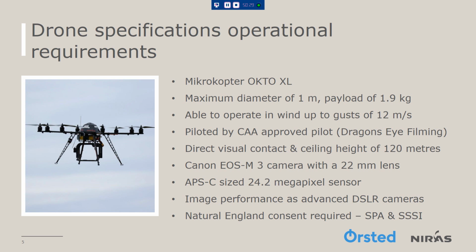NIRAS, my employer, has a drone unit in Denmark of 5 professional pilots with masses of drones. They actually advise the Danish government on flying drones, but it takes months. It's not a quick procedure to get your pilots from another country approved within the UK. And we only had something like 3 months, I think it was, to get this up and running once we got approval. So it's far more effective for us to use a UK CAA approved pilot. One of our guys from Denmark, Soren, came across to work with Simon Stickland in flying the drone.